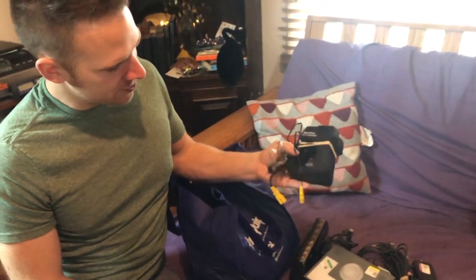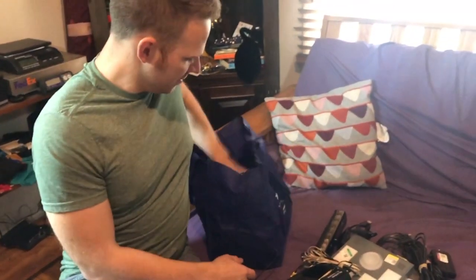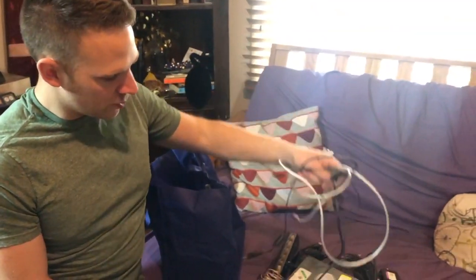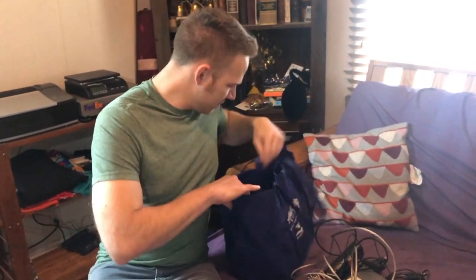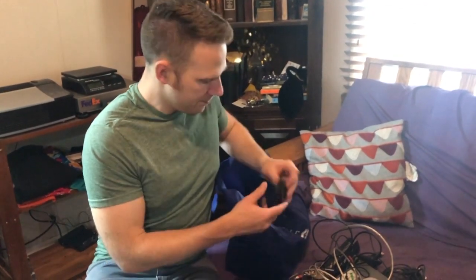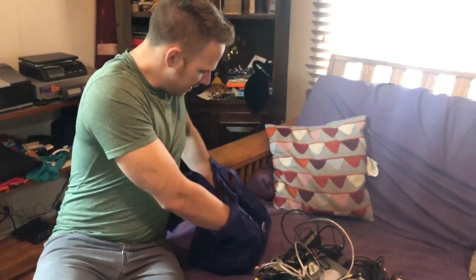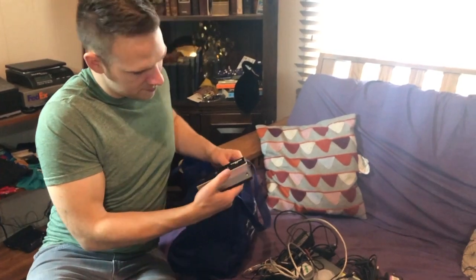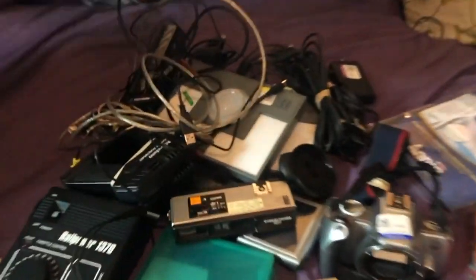Two racing controllers for slot cars. And then I grabbed some miscellaneous cords, common cords that I can incorporate with electronics, either to test or bundle for sale. This is the little backing thing for the GPS. And then, oh, another camera. That vintage camera might be good.